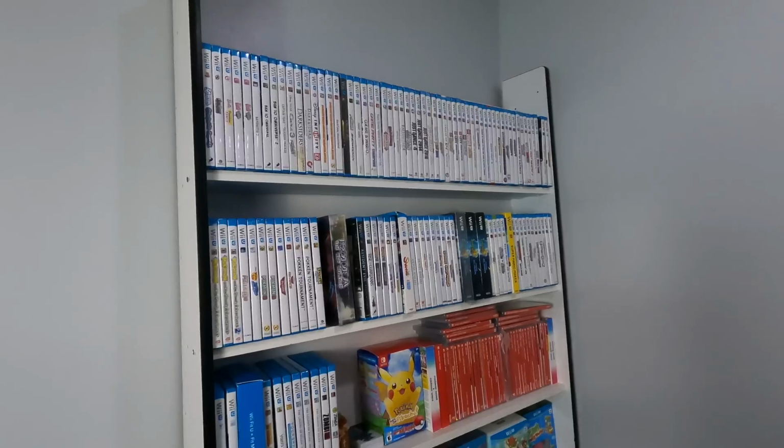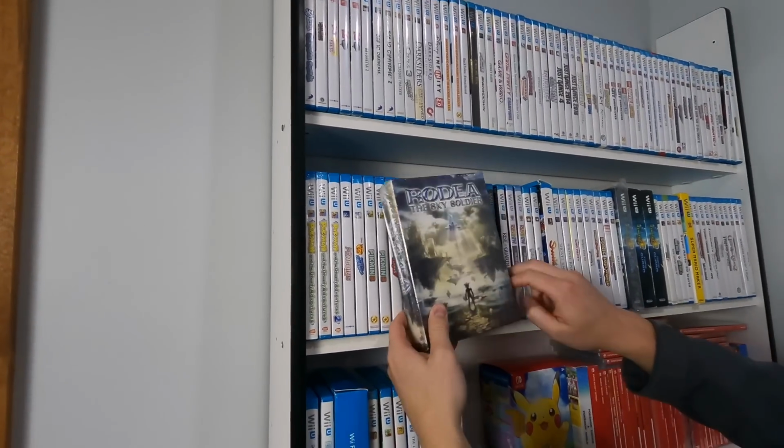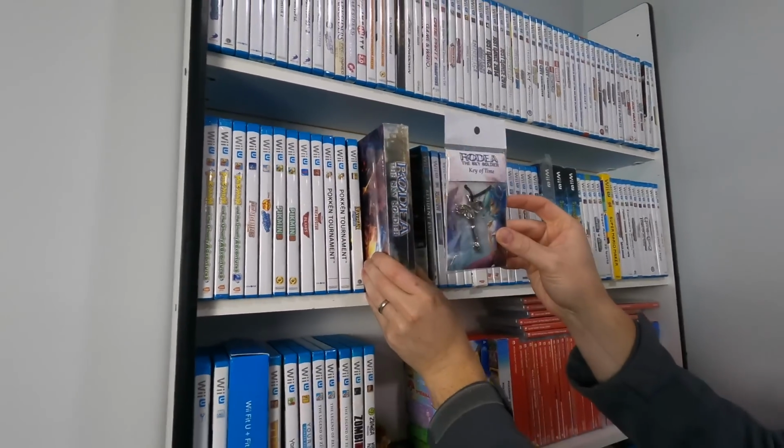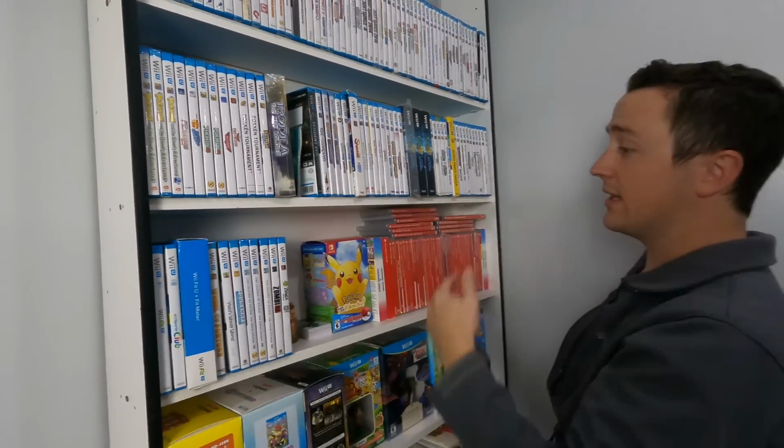But there's still a bunch of cool games, including Game & Wario up at the top, Funky Barn, Hello Kitty Cruisers, the ever elusive. So those are up at the top. And then this one's kind of cool, Rodea Sky Soldier, the special edition, with the Key of Time. So WiiU, good stuff there.